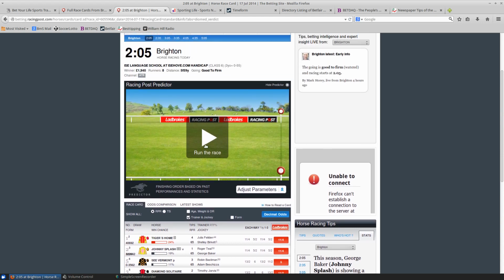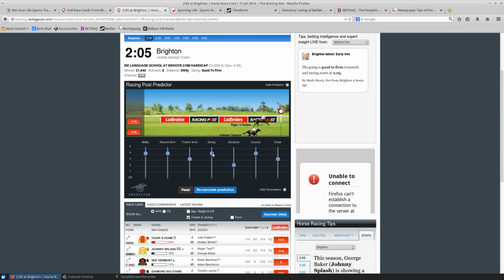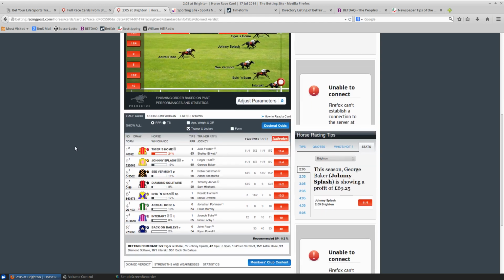at the top you get this virtual racing simulator, similar to the one that you saw on the Racing Post, which gives you a very quick visual representation of what the Racing Post thinks is going to be the winner. And what you should find, with its default settings, surprise surprise, is that it gives you the 3 in its racing forecast.